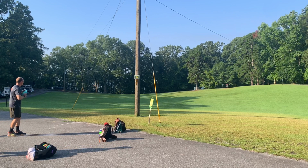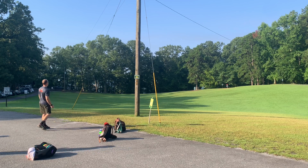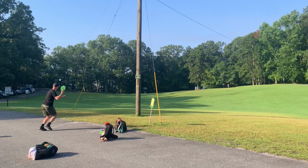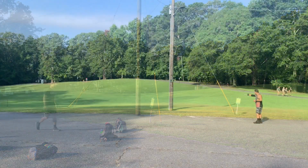Looks like we got our first lefty of the day, lining up the hyzer to the left of the pole. This is a challenging shot because they have to throw on one side or the other of that pole. He just sneaks up in there, and then it's about 290 feet. Got our first sidearm. I think both of those guys are on the island with a good putt.